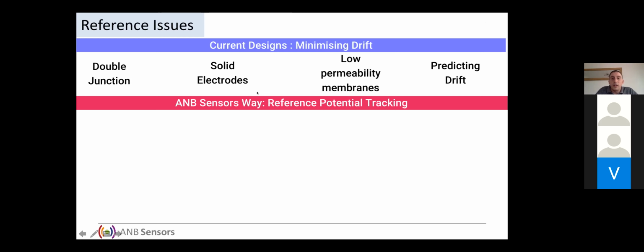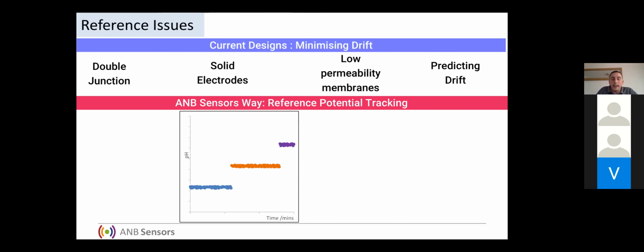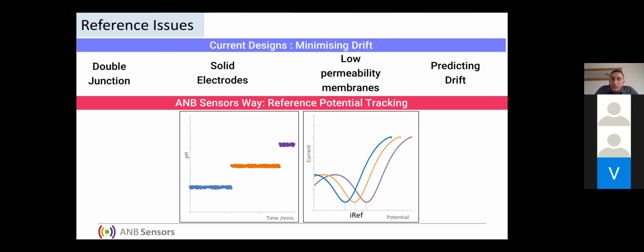We've tackled it in a slightly different way. We said, well, we know drift is going to happen. We're going to look at tracking the drift. So in a conventional pH sensor, you can have a pH change with time, but is that a real pH time change or a drift system? Inside our system, we have a way of checking the reference potential.